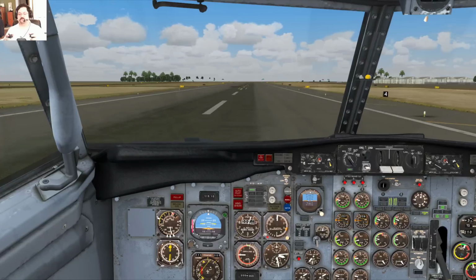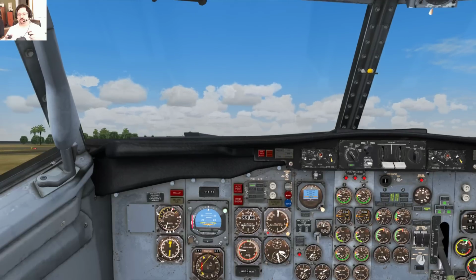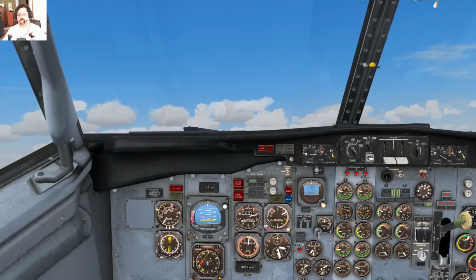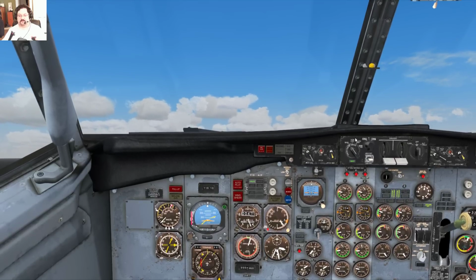V1. Rotate. V2. Positive rate. Gear up. November 900 Niner Alpha Tango, the wind 040 at 23, gust 30, runway 2, cleared low approach.